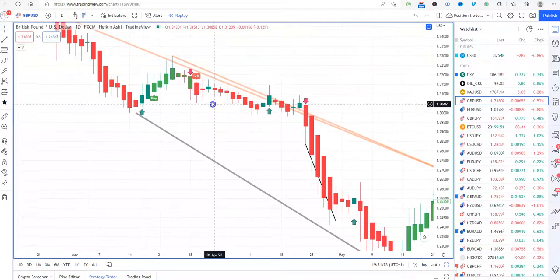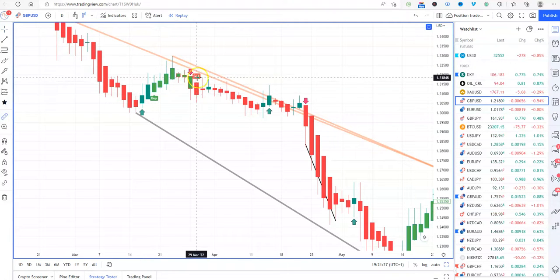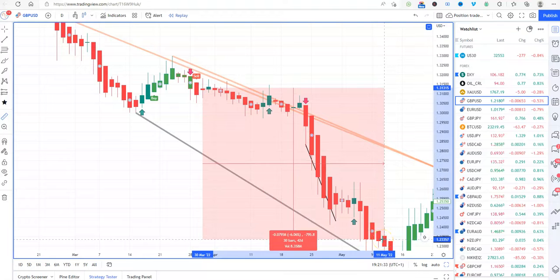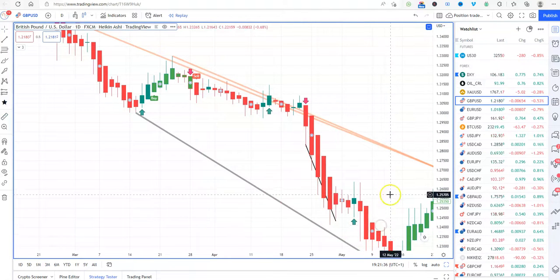There's the big move. See that there? That's beautiful, isn't it? Look at that. Sell, sell. My goodness. It's going to be more than 800 pips. I've run out of room.